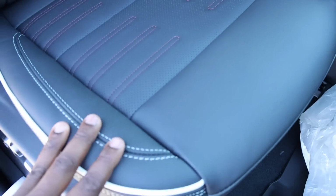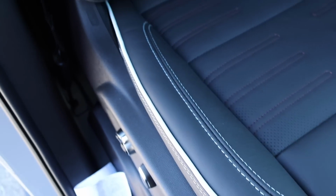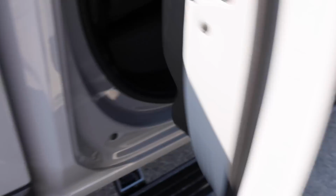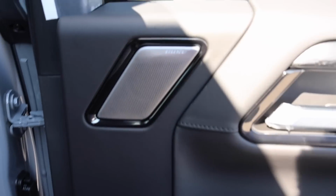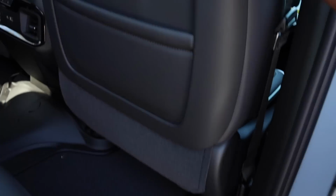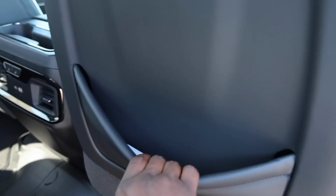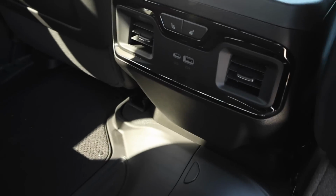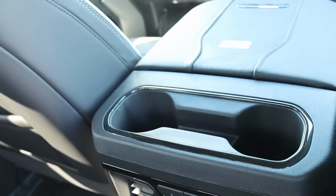And just one more look at the seats. Love the red accents with the stitching. And as I mentioned on the other side, you do have massagers for the passenger too. Out back, you can pretty much tell these are slightly different seats too. Seat back pockets, storage for the seat backs, cup holders below the seat right here, outboard heated seats and USBs, cup holders above.